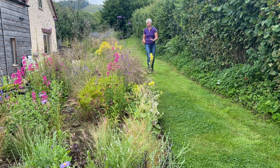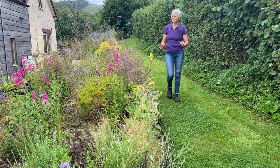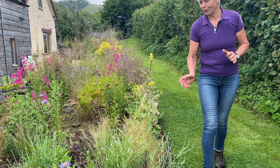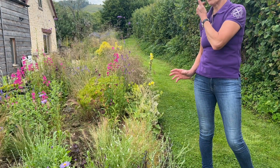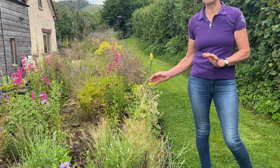Yes, I have a bit of a garden plan to work to, with lots of grasses and asters and veronica, all sorts of really lovely things that are going to go in here. So it's starting to look colourful already.